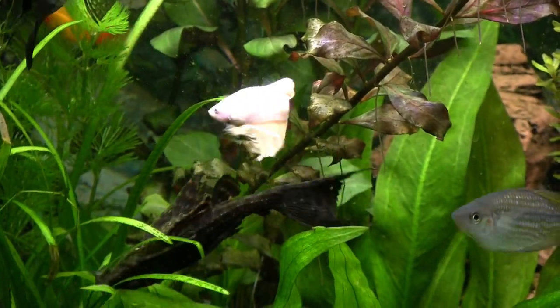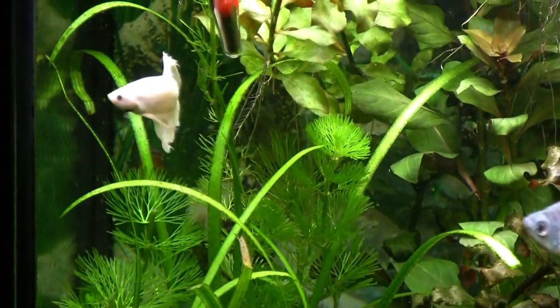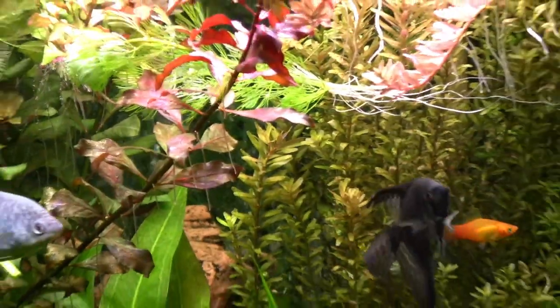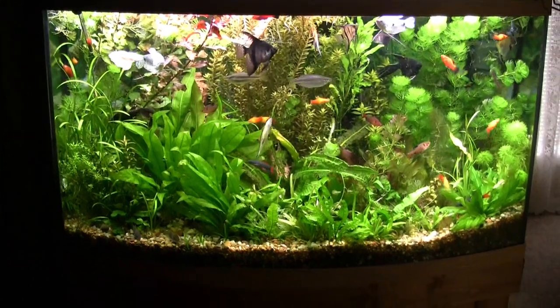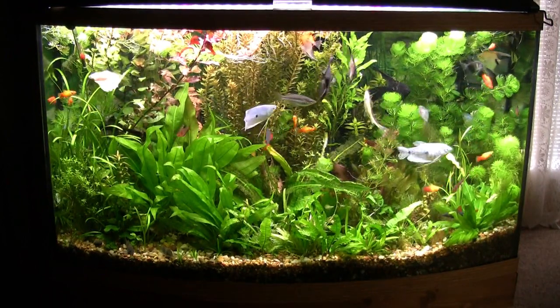It's unusual for him to be out showing off like this, so I'm glad I was able to capture it for you. Isn't that beautiful finnage? And so, there's not much to say about this tank. This is doing just as usual, fine growth. Nice and solid plants, many different plants.